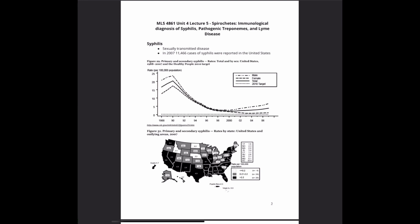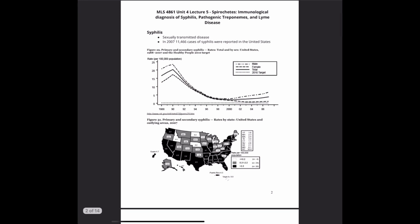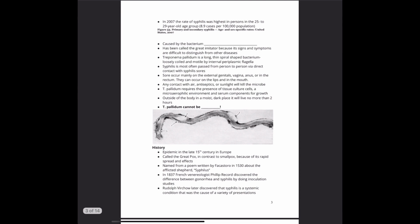Here you can see some charts about infection rates. In 2007, the rate of syphilis was highest in people 25 to 29. It is caused by the bacterium Treponema pallidum, subspecies pallidum. It has been called the great imitator because its signs and symptoms are difficult to distinguish from other diseases.